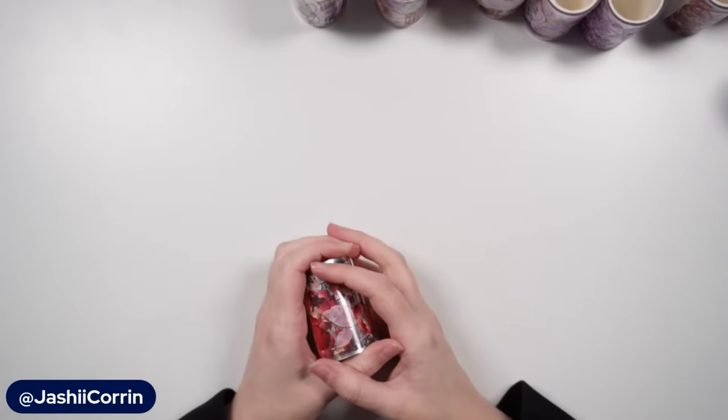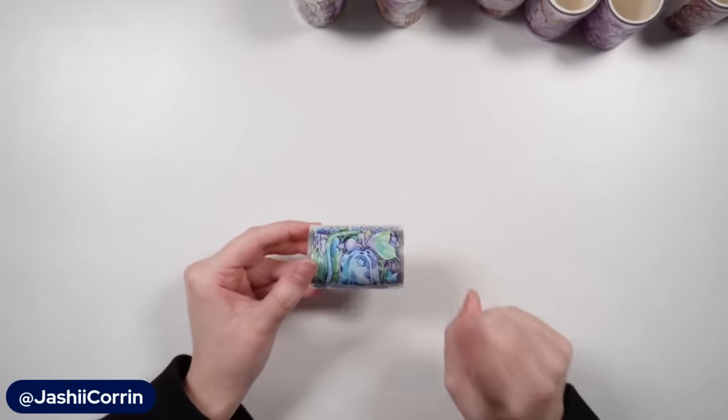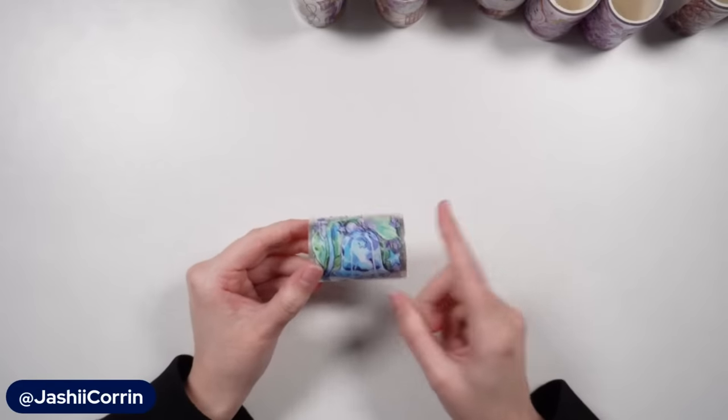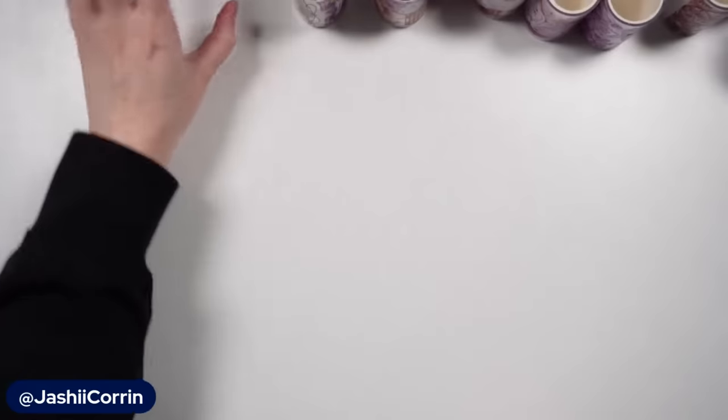See, the thing with my journals is that I know they'll get used. I have no issue with the idea of the fact that they will get used. The issue that I have in terms of stationery is, am I going to use this tape in particular, or is it just going to sit in a drawer? Because I do have some washi tapes that have been with me for many moons and have not been touched.